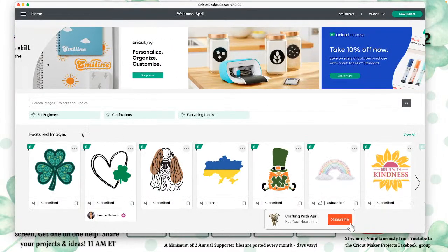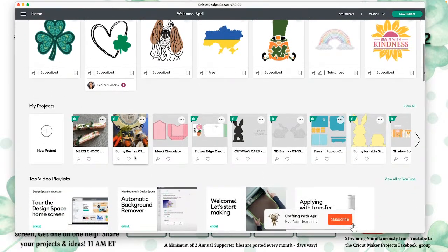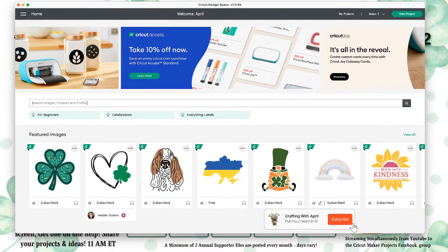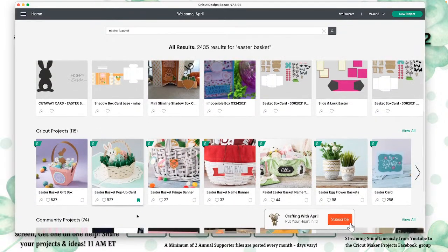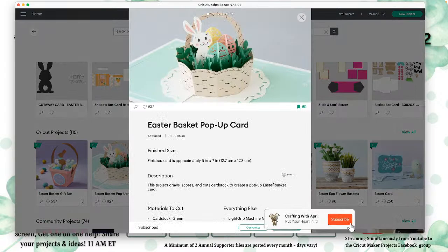So in Designspace, this is a Make It Now project. So you guys can come in, and all I did basically, you can save it. There are many things that you can do, but I just came in here and I typed in Easter basket. Okay, and it's going to pull up my Make It Now projects, anything that says Easter in it and everything. But it's right here. And you can see I saved it. I could go to my saved and everything and go in there. You can click on that.